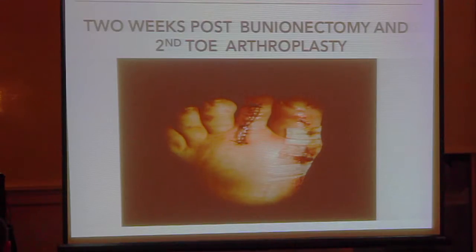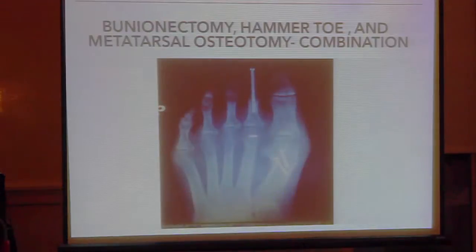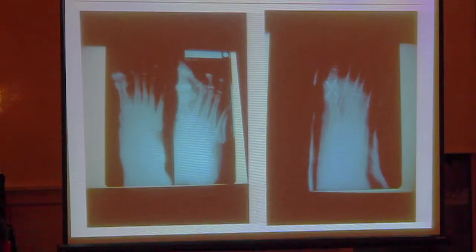Here's a bunion and a digital arthroplasty at 2 weeks. And you can see the different forms of fixation, whether you use pins. There are a lot of different fixation devices. Some of these metals now are heat sensitive, and they'll move and they'll contract, and they help to garner fixation in the digits. And here's a bunion, a tendon transfer, a shortening second metatarsal osteotomy, and a hammer toe.